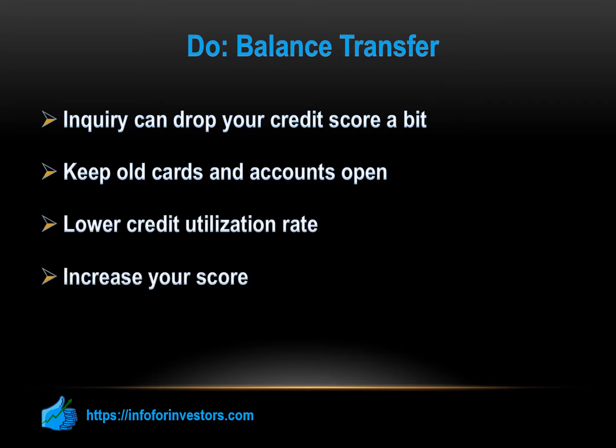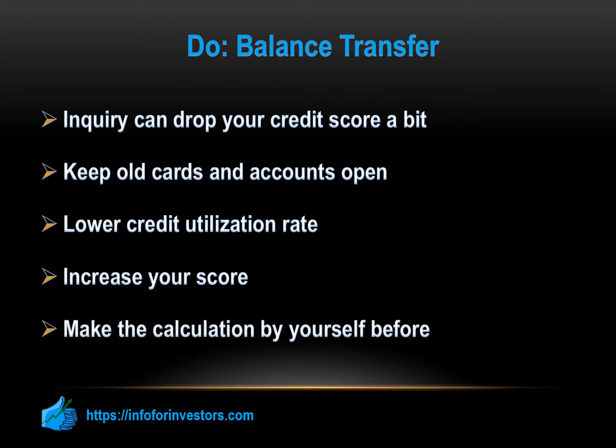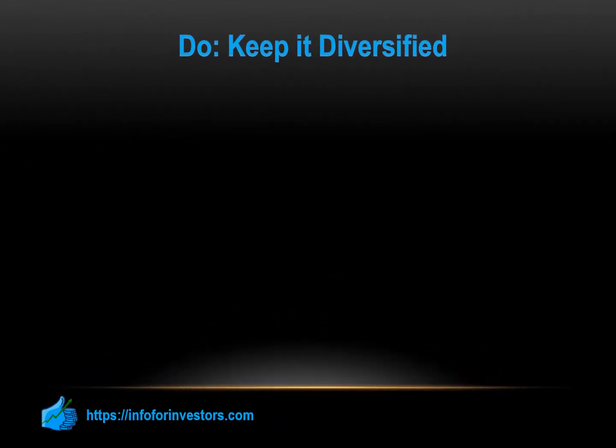Keep in mind that utilization rate or balance to limit ratio is important. It's a way of looking at the amount of credit you're using compared to the amount that you have available. To create your credit score, your report evaluates individual card utilization as well as overall card utilization. If you have a lower rate over all of these areas, you're going to be considered a better risk, and that can help improve your score. If you're looking to figure out your own credit card utilization rate, just add up the total balance on all of your cards and then the total amount available on all of your cards. Divide the amount used by what's available.